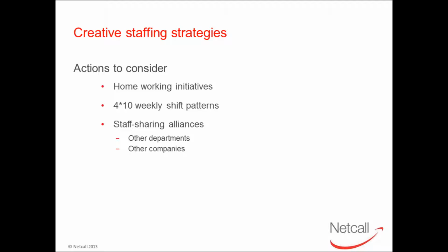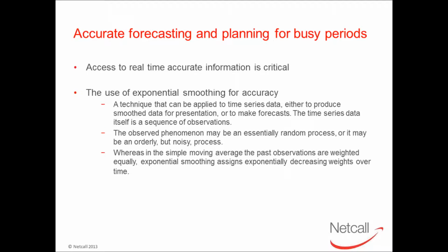Some things to consider. Sharing staff with other departments might actually be easier than you think. It's all about bridge building with other departments and having a quid pro quo, I guess. Yeah, and certainly I've seen in the past when I was in call centre operations, we're customer service on one floor, sales on another floor, and never the twain shall meet. But yeah, let's talk to each other.